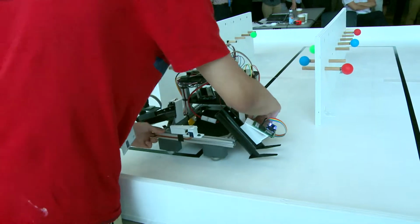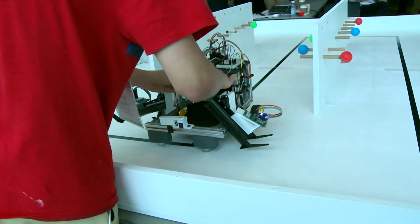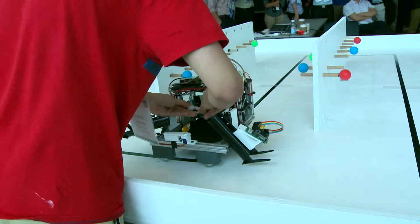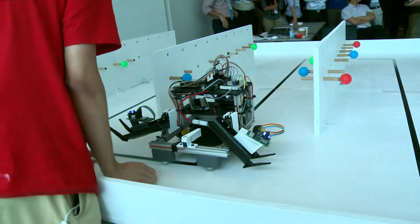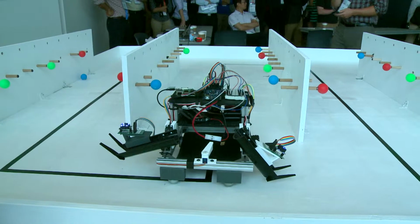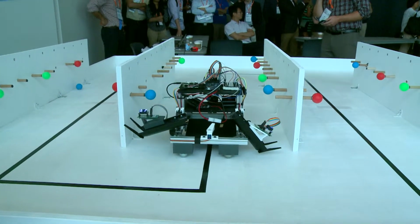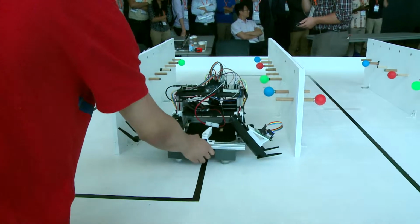So again, human interaction with the robot is allowed, though it will hurt them on their score. They're getting lined up on the second run. And I believe the way that their robot is designed, ideally they should be picking off of either side of the robot. They're approaching a diseased apple.